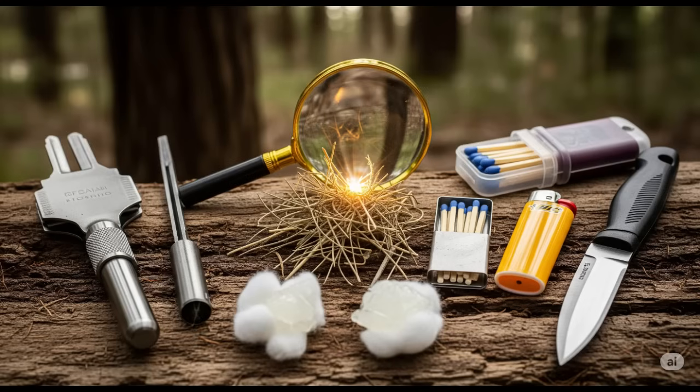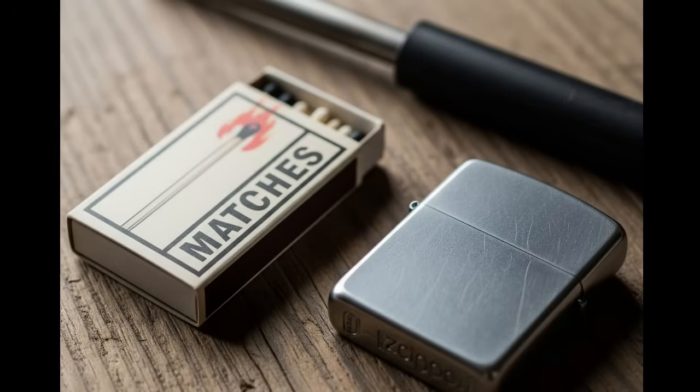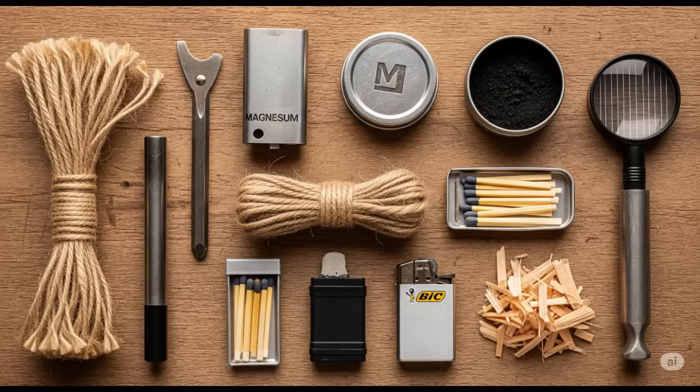A great fire starter kit often combines multiple methods like waterproof matches, magnesium rods, and flint, giving you options when one method fails. Preppers often share stories of how having a trusty fire starter saved them hours of frustration, or worse, hypothermia. One practical tip is to keep your fire starter in a dry, easily accessible spot, and practice starting a fire with it regularly to build confidence and speed.